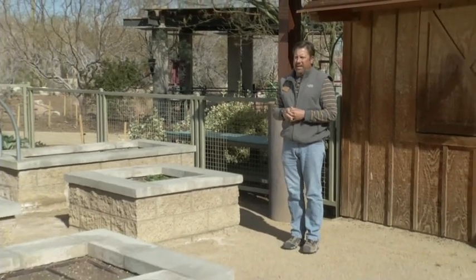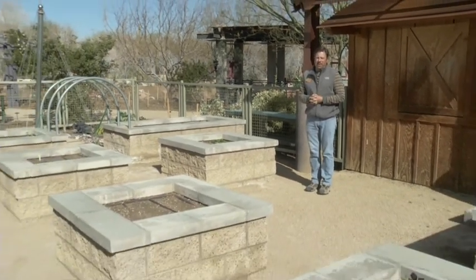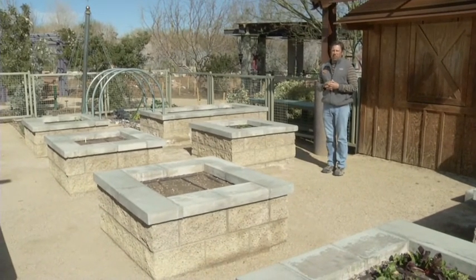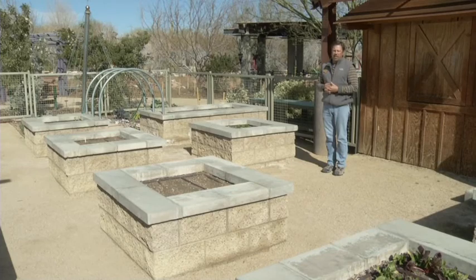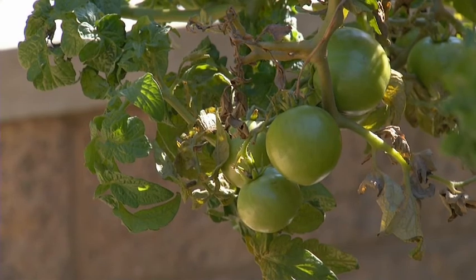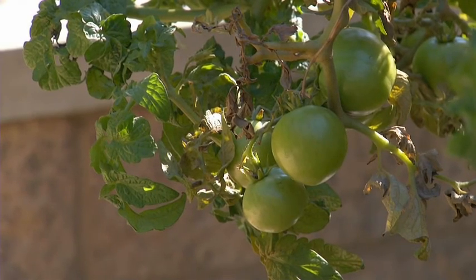So now we've moved a little bit south in our garden, and we're in our vegetable garden area. And one of the things we try to encourage people to do here is to get into square foot gardening. A lot of the residential areas here in Las Vegas are very small, whether you live in a house or a condominium or an apartment, but that doesn't mean you can't garden. And there's some great examples here of square foot garden, little spaces that you can use to garden.